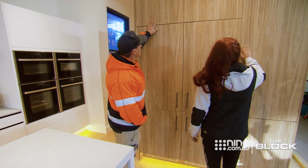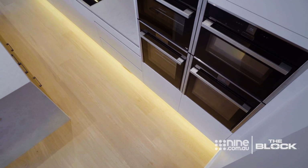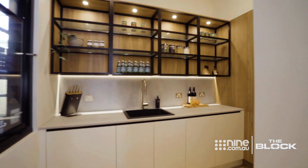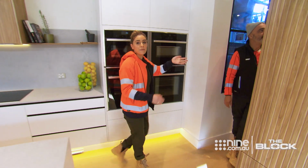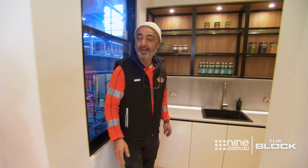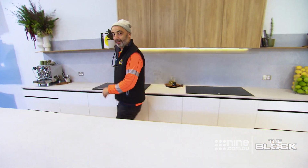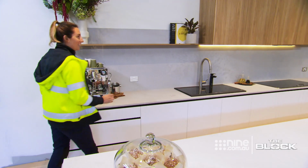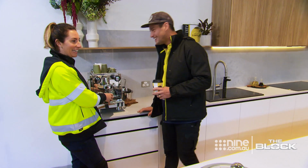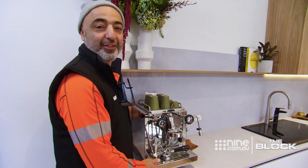It is nice, isn't it? Very nice. Four cook station. We've got our Oliveri tapware and sink. And the piece de resistance, and the judges love, is my. Ooh la la. He's done well on the coffee machine, I tell you that. My favourite. This is the star of the kitchen.